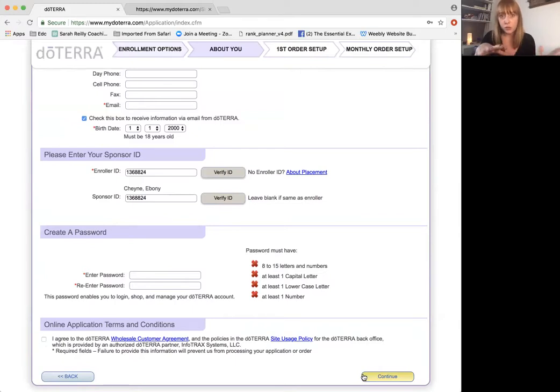Okay, but there's no oils in that package. That is your wholesale membership, and then you can add any oils to that. Or if you prefer, which I would definitely recommend, pick one of the starter kits. And once you pick that, then that can go in your cart. You can also add some other products on top of that if you want. And a lot of people do that.